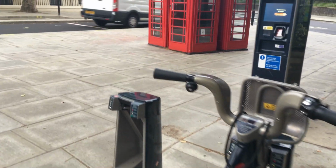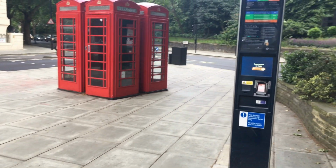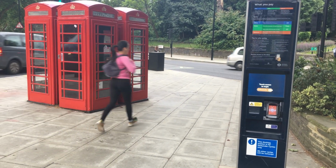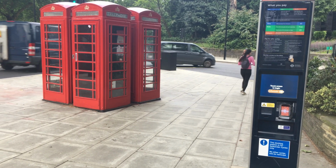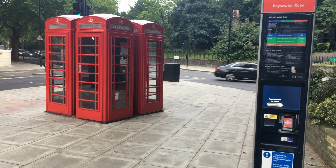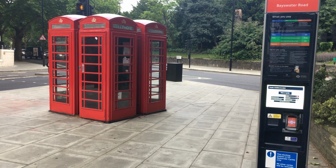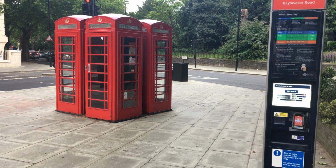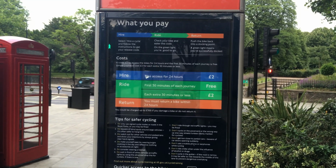So £2 will get you into the system. You'll see that on the top line there in blue. And then if you go over 30 minutes with the bike out, it starts charging you £2 for every 30 minutes. But if you turn it in before that, it's no extra charge. Here you can see it a little bit closer.